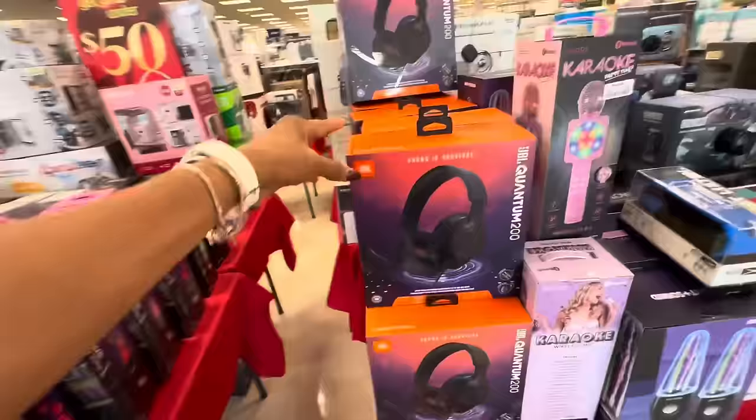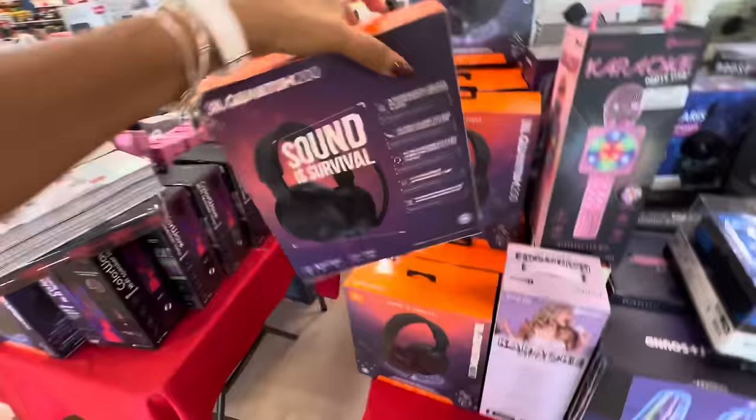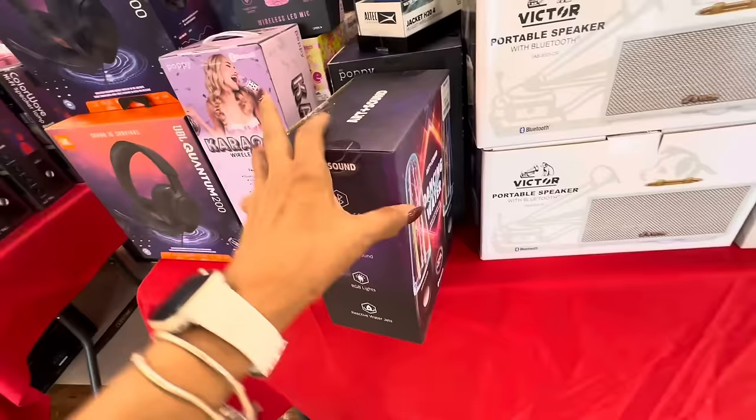If you're gonna be editing video, if you're a gamer, or if you just like to relax listening to music, these are $25. I like these little speakers right here. Look at the colors. They look fun. Fun speakers. Oh, $20.